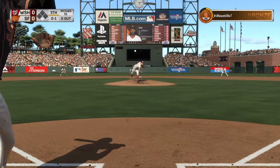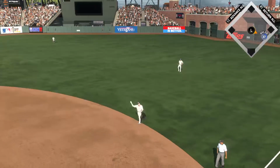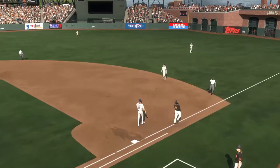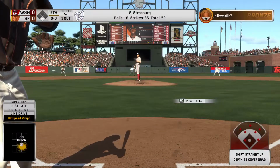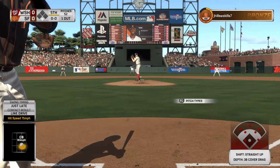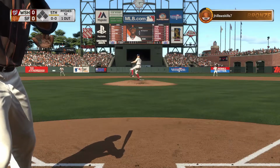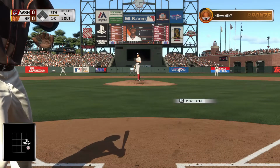He's ready. Here's the 0-1. This is flared out towards second. Throws in time, and that's out number 1. Coming to the plate now, Eduardo Nunez. He topped out in his first trip. He's ready. Here's the first offering. And he lays off there, 1-0.